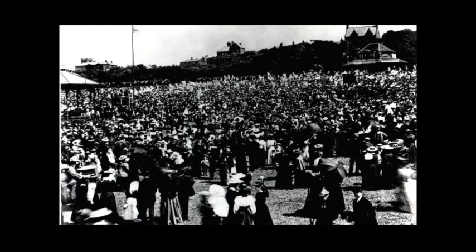You can see in front of the house in the background the Almond Pavilion, which was the refreshment pavilion, the octagonal sided building.